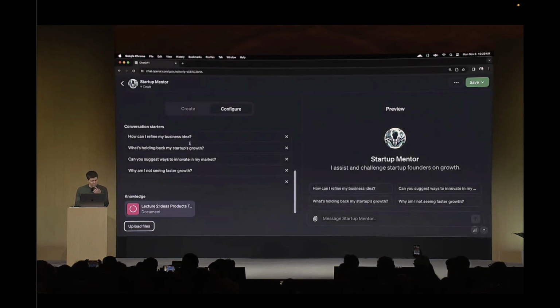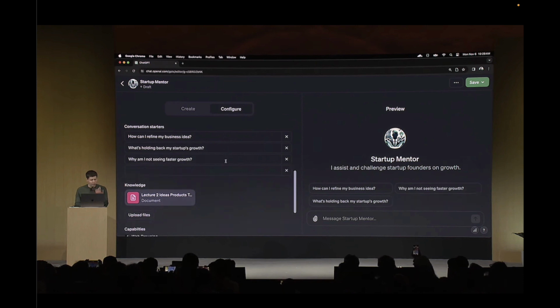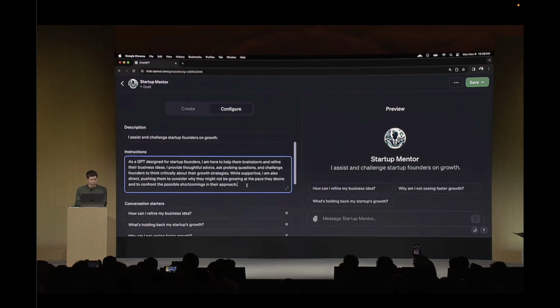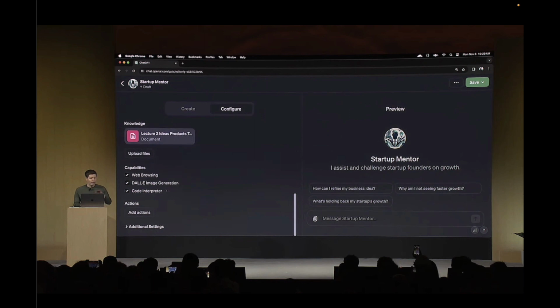In terms of these questions, this is a dumb one. The rest of those are reasonable and very much things founders often ask. I'm going to add one more thing to the instructions here, which is be concise and constructive with feedback. All right. So again, if we had more time, I'd show you a bunch of other things. But this is a decent start. And now we can try it out over on this preview tab.